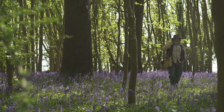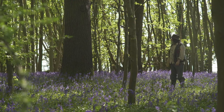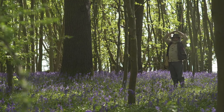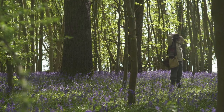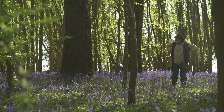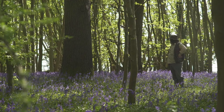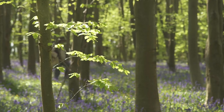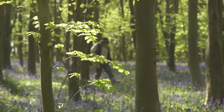Good morning. Finally got some nice weather, so I thought I'd go for a little stroll through this bluebell woods, which I've heard about before, but I've never actually been here. So I'm very glad that it's lovely and sunny and warm. It's been raining off and on for the last couple of weeks, so I haven't really had a chance to go out, but today I'm just going for a walk mainly. So yeah, let's take a stroll.